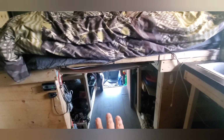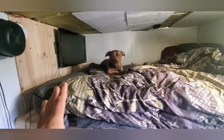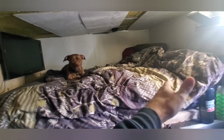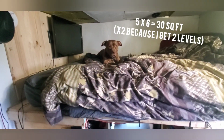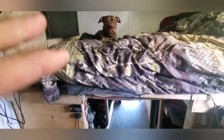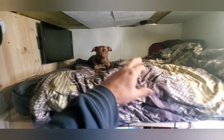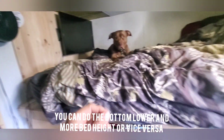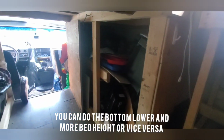But the beauty of this whole loft bed system, aside from having the escape route, is this thing is 91 square feet. A queen size bed is what, 5 by 6 ballpark? I don't know what that is in math. I'll do the math on the screen. But you've almost got double the space. So you've got the bed, which is usable, and I can sit up fairly comfortably and read in this. The dog's happy. I've got a TV. There's room. But we've got all this storage space underneath.